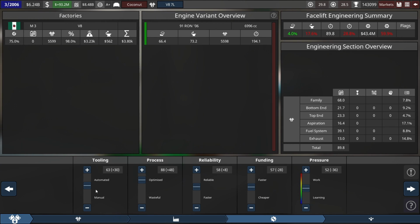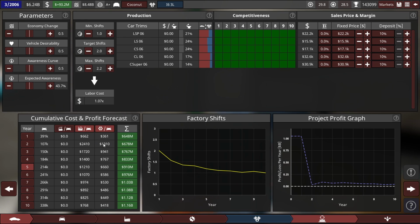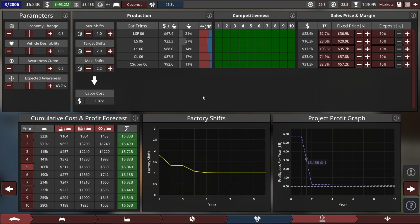And again, the main thing that's let us do is really just boost all of these sliders. So we're now producing the engines for 3,800 as opposed to 5,500. So let's put in the price points and see how we're doing. Okay, so we've got some very nice numbers here again.